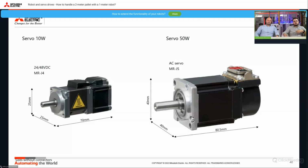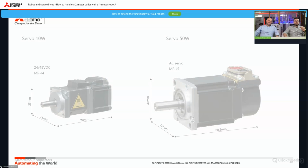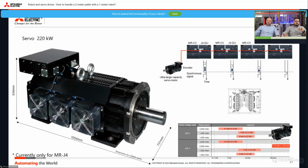These motors are ideal for robot grippers, for example, where the weight of the components is crucial, and high power in a very small package, in very small mass, is a plus. But on the other hand, the biggest possible motor in our portfolio is 220 kilowatt. These are large motors with very powerful parameters, and we are unlikely to use them with a robot. Why can they be controlled? Because they will be controlled by the robot itself.